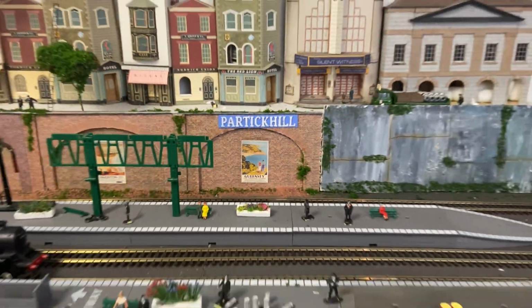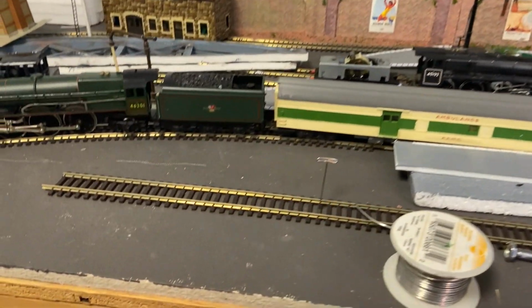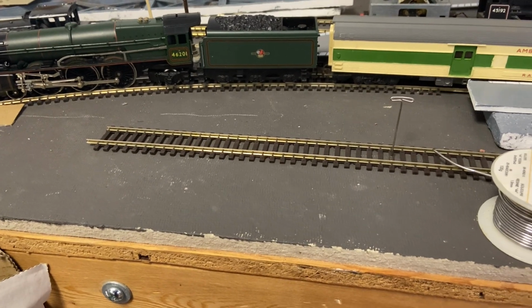Welcome back to Partickhill Station, and here's a little insight as to what's coming up next.